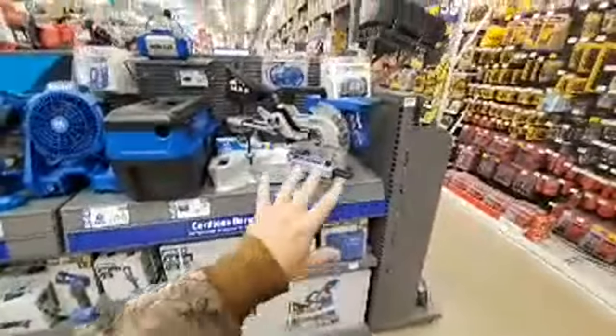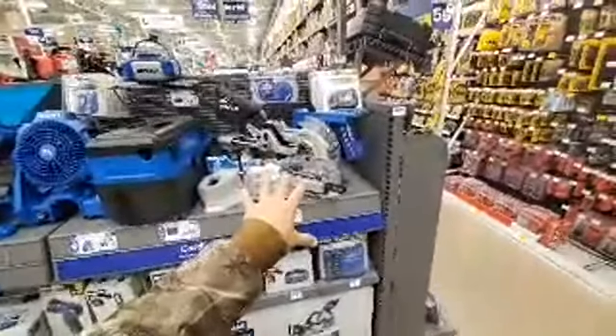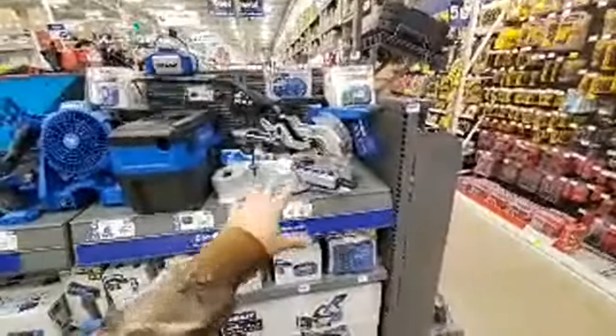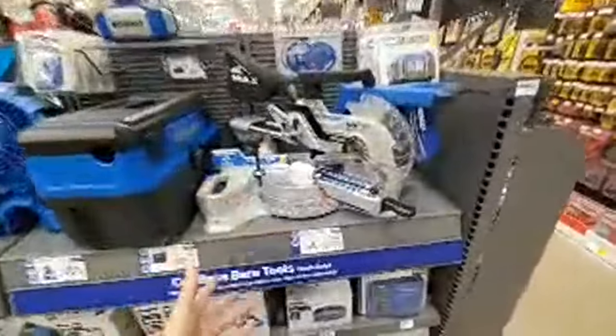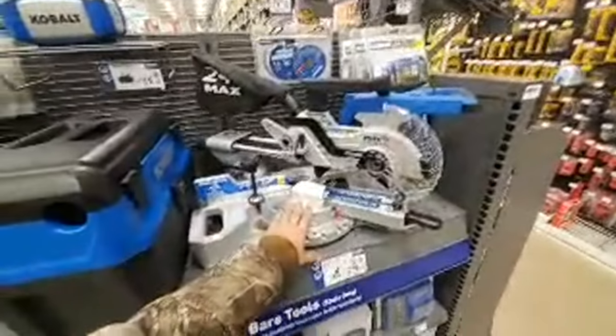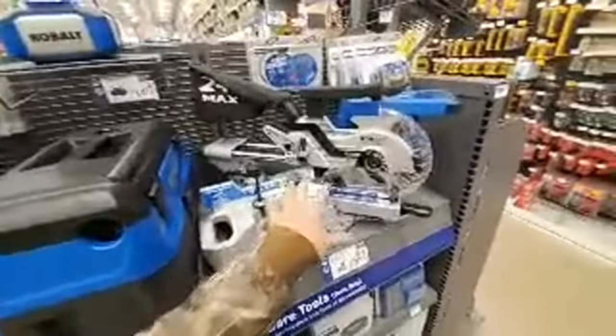Anyway, so this is $269 alone. This is going to be part of that combo kit. From what I've seen, $299. I could be wrong. It might be $399. But even at $399, and remember, this is not like the Craftsman and the DeWalt. This is dual bevel. So this is very much like the Rigid.